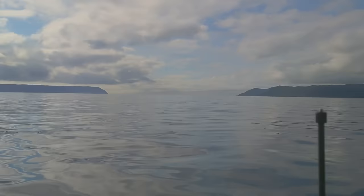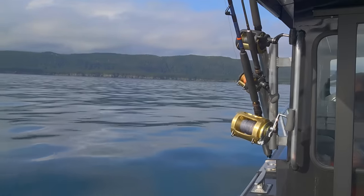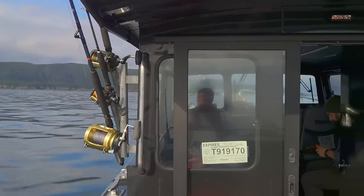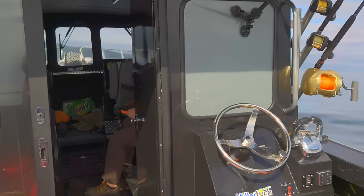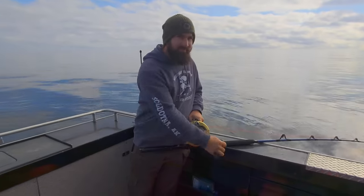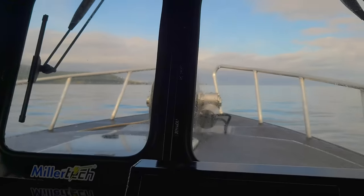Over there's Marmot Island on the left. And there's the glorious shores of Afognak. You know, I still have the engines in gear. I thought the tide was really moving. Well, this spot's a dud. We didn't get any bites in 5 minutes, so we're going somewhere else.